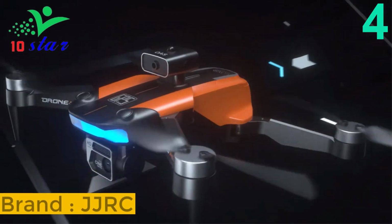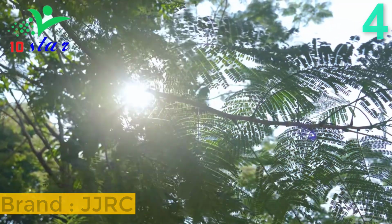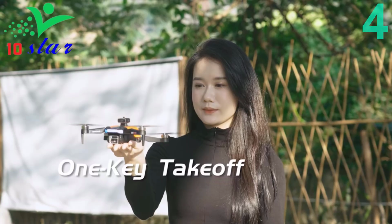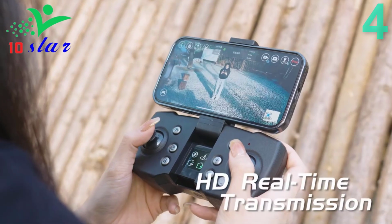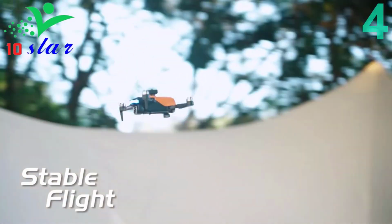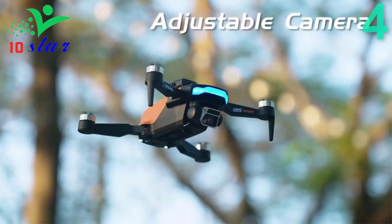Number 4. Brand name, JJRC, model number, X26. The quadcopter drone uses brushless motors to provide more stable flight and longer working life. It uses modular batteries that each provide 16 to 18 minutes of playtime and a flight distance of up to 500 meters. Equipped with a 6-axis gyroscope and barometric altitude fixing function, it helps the drone to keep the flight altitude, more stable flight and more convenient control.